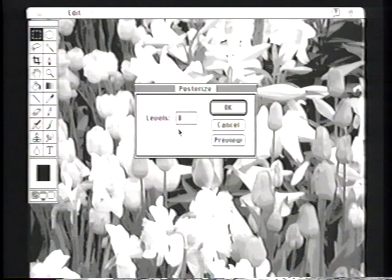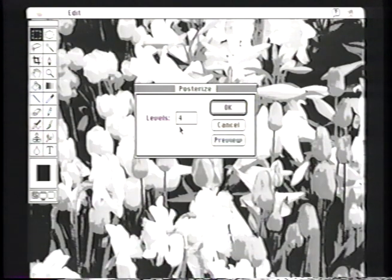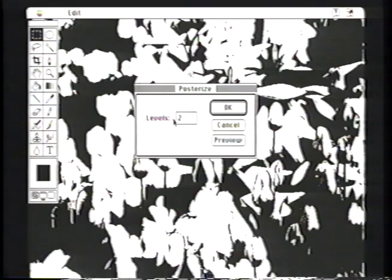And of course, if I go down even further, we're now down at 2 bits or 4 levels of brightness, or as I go down to 1 bit, we are down to 2 brightness levels. We're down to a 1-bit image, or strictly black and white, line art.